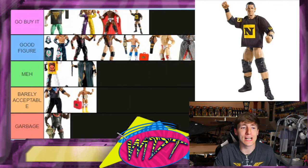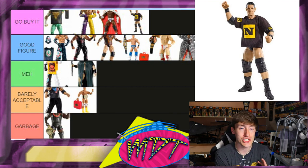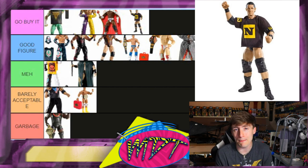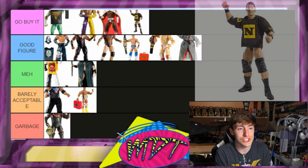Next up is Elite 11 Wade Barrett. This one's Go Buy It, I think. I really like this version. You get the Nexus version, Nexus armband, Nexus t-shirt. Really good collector's piece to have for the Nexus and Wade Barrett. I actually like the figure a lot. Kind of boring, kind of plain Jane, but I like the accessories. It's kind of nostalgic. I'd say Go Buy It.